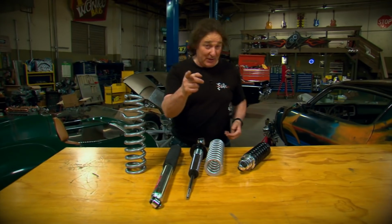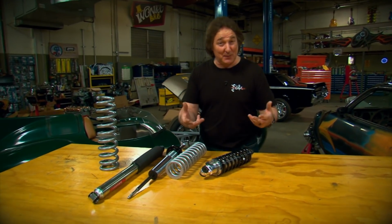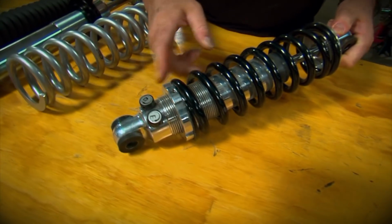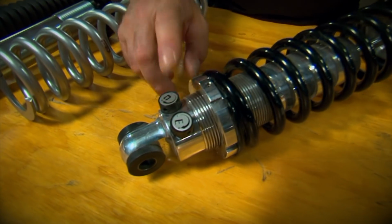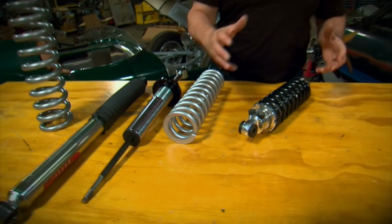Now, if your project is a daily driver, having a non-adjustable shock is fine. But if you're a tweaker and you like to tweak on your suspension, maybe take it on a road course, make it run better, you need an adjustable shock. You can see by this coil over here, you can not only replace the spring to change your spring rate, but you can also dial in your compression and your rebound so you can really make that suspension handle the way you want it to.